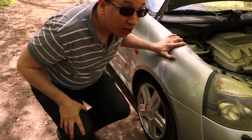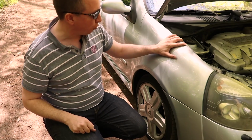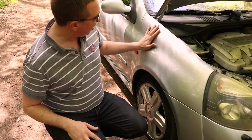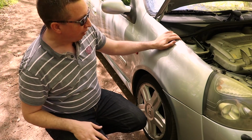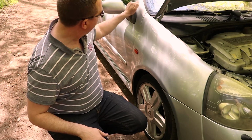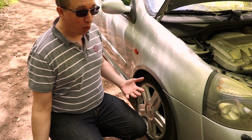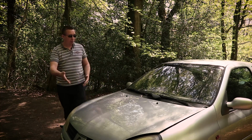The way in which they keep the weight down on the car, I do believe it's for safety as well. Please just put a comment down below if this is the case. The wings here are all made of plastic. I'm sure that saves quite a bit of weight, so that really does keep the weight down as well. One of the traits of being a hot hatch is a small car, big engine.